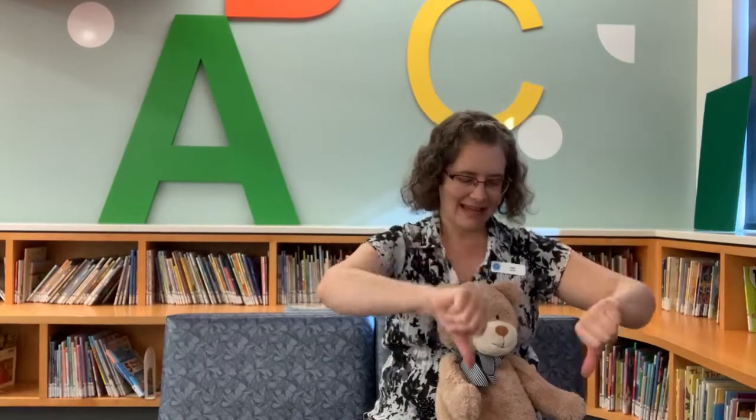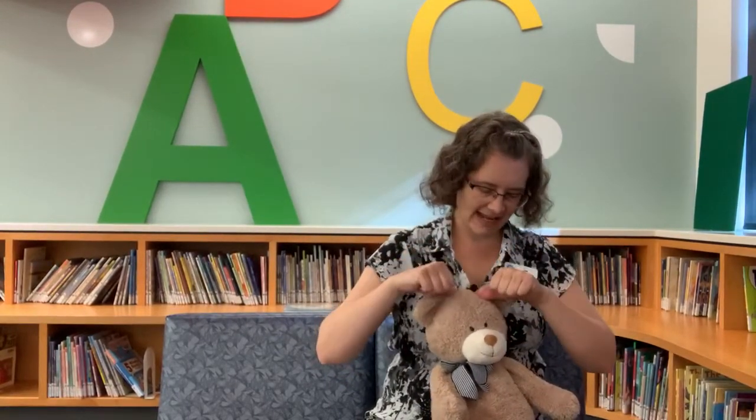Tommy thumbs are up and Tommy thumbs are down. Tommy thumbs are dancing, dancing all around. Dance them on your shoulders, dance them on your head. Dance them on your tummy and tuck them into bed.